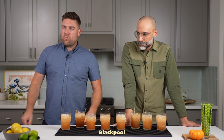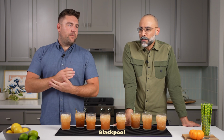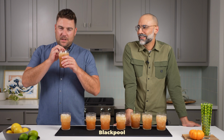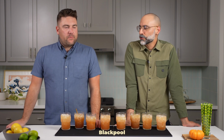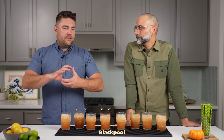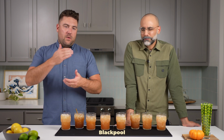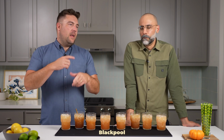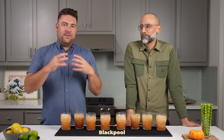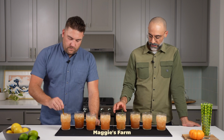Gosh, it's like a sweet, cheap caramel note or something. Yeah. What is it? Like cheap Halloween candy, or it just feels a little artificial, the taste that I'm getting. It feels like all those flavors are one flavor, and not like, oh, you can taste the passion fruit and the vanilla and the finish. It's like everything packed together as one bad flavor. Yeah. All right, move on to the Maggie's Farm.